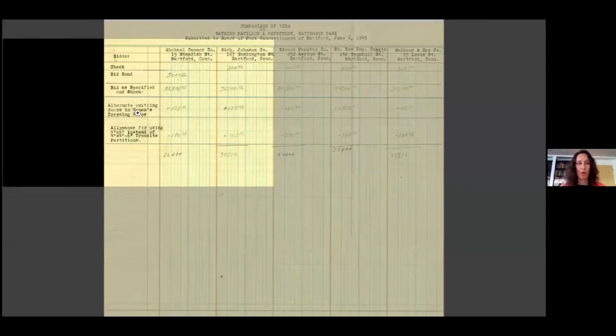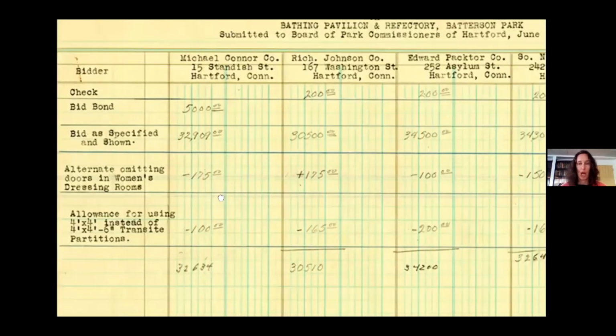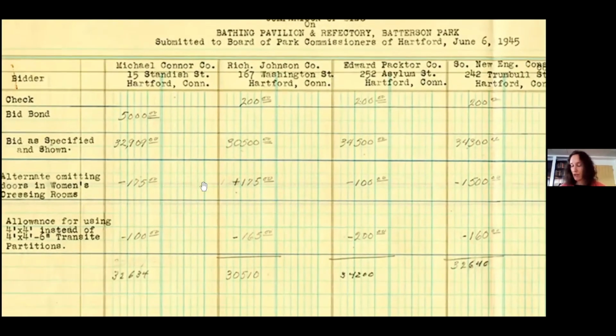Bids were received from 5 contractors for the new structure. As is the case with most municipal projects, the department was looking for ways to keep costs down. What I found interesting is the option of removing doors from the women's dressing rooms. For one of the contractors, this actually would have increased the price.